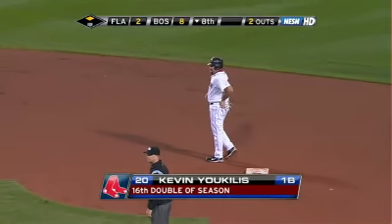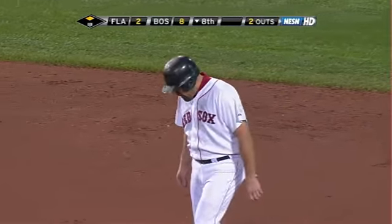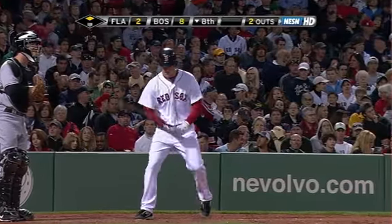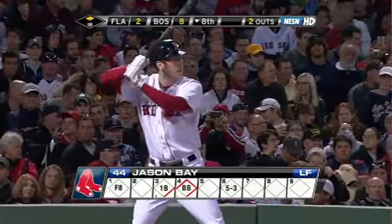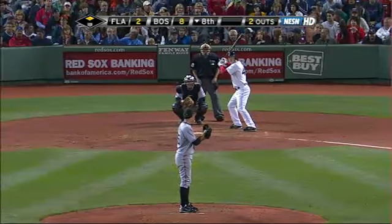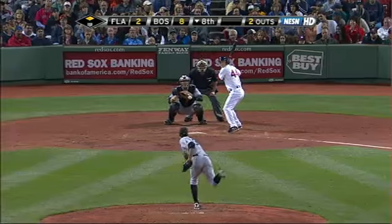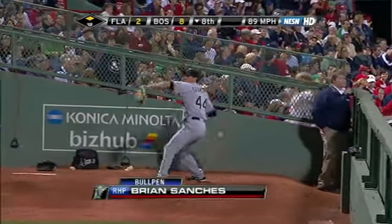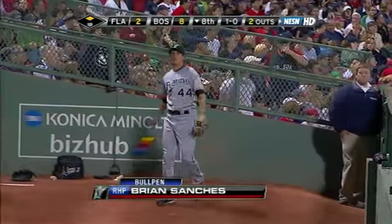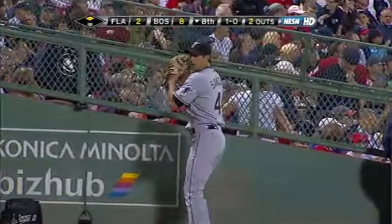Hit a ball hard a couple times tonight with a walk, but finally gets his first hit. It's 13 hits for the Red Sox. Only Mike Lowell without a hit tonight. And they're starting 9. 2 outs. Youkilis at second base, and Jason Bay, the batter. Single and a walk. He's been aboard twice and knocked in his league-leading 62nd run. And he walked to force in a run with the bases loaded in the 4th inning.